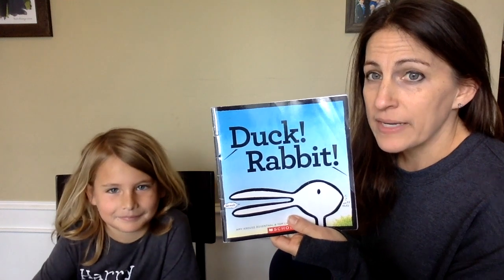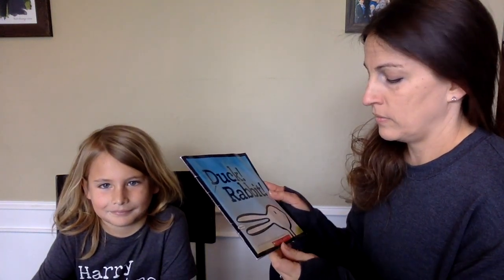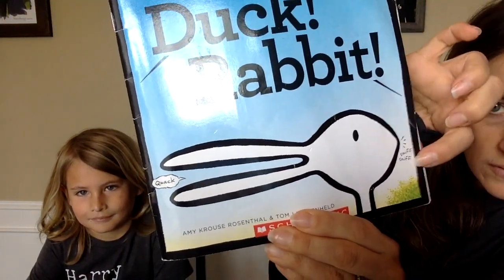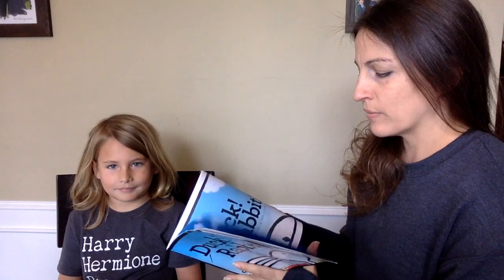I don't know if you guys have read it, but it's a hysterical book. We're going to see what it's all about. On the front, you can see it says sniff sniff, and over here it says quack. It's written by Amy Krauss Rosenthal and Tom Lichtenfield. Duck Rabbit.